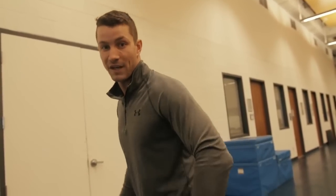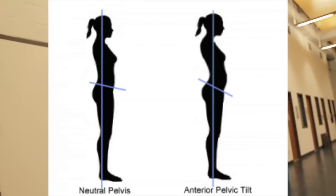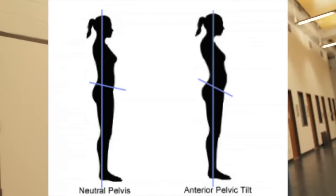So first I'm gonna give you a little bit of background knowledge of how it takes place. Generally this happens for people who are seated throughout the day, whether it's in their car, at a desk, they're very inactive, and there are a couple ways to actually realize that you have this issue. Number one is if you have really sore lower back pain, this could be a cause of anterior pelvic tilt. Number two, if your glutes just protrude more than they should.